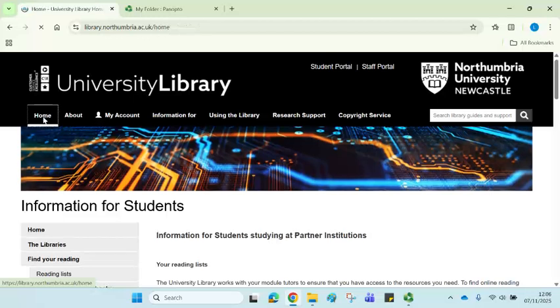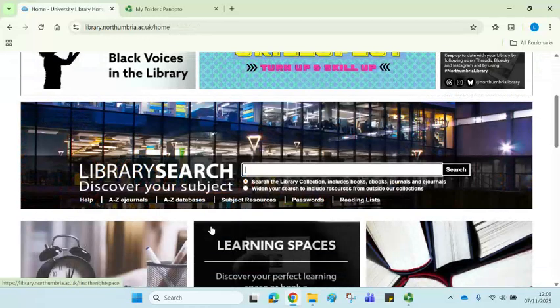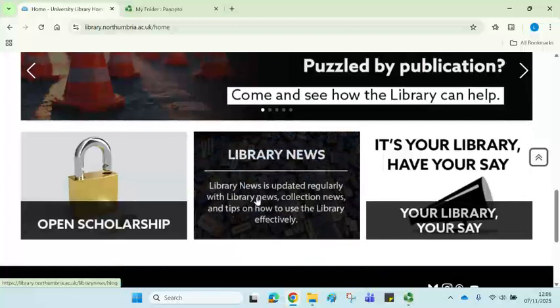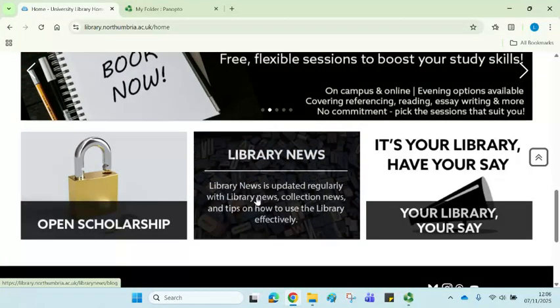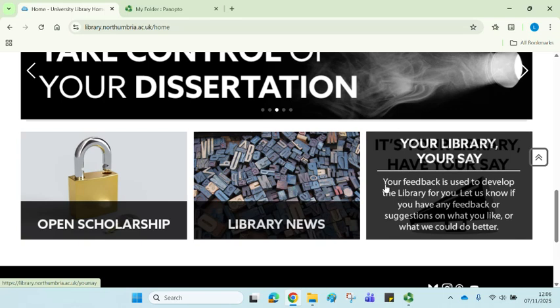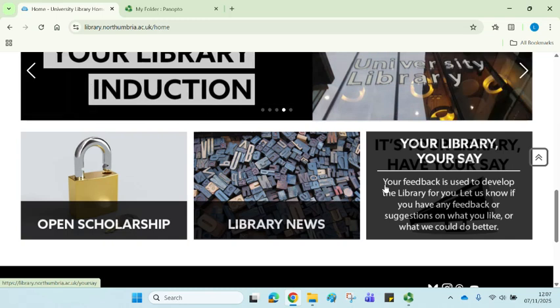Returning to the home page, there are also other useful sections on this page, including the library news, where you can keep updated with what's going on in the library and get tips on how to use it effectively. Provide feedback through Your Library, Your Say, and do let us know if you have any thoughts.